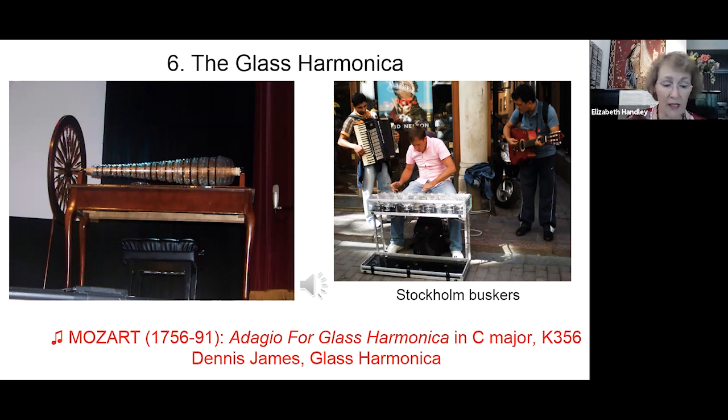Mozart reacquainted himself with the glass harmonica when he met Marianne Kirschgesner. She was a celebrated German glass harmonica player. Blinded by smallpox from the age of four, she showed a remarkable talent for this instrument, and she undertook numerous concert tours throughout Europe and met many significant composers, including Mozart. Unfortunately, I can't find a picture of her, but he wrote a quintet for her, along with a flute, oboe, viola, and cello, and also the adagio for solo glass harmonica.